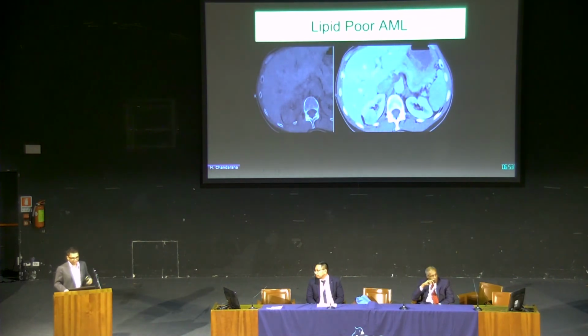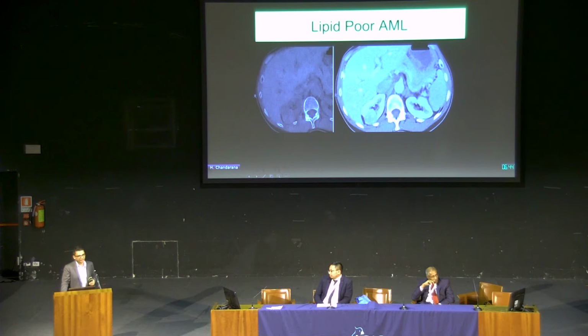So let's look at this case here. On a non-contrast CT, there is no bulk fat. On a post-contrast CT, this lesion enhances. So this is an enhancing renal mass. And at this point, it's hard to know if this is a cancer or a lipid-poor angiomyolipoma.